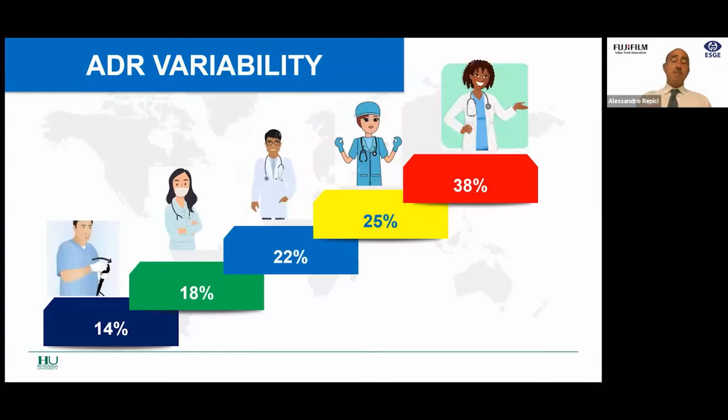So of course, the main problem that we have with the colonoscopy right now is the huge adenoma detection rate variability. If you look to the papers, this variability is extremely significant. There are so many papers reporting this variability, and of course, if I have to choose a guy for having my whole colonoscopy, I would prefer to have the top detector rather than a very bad detector.